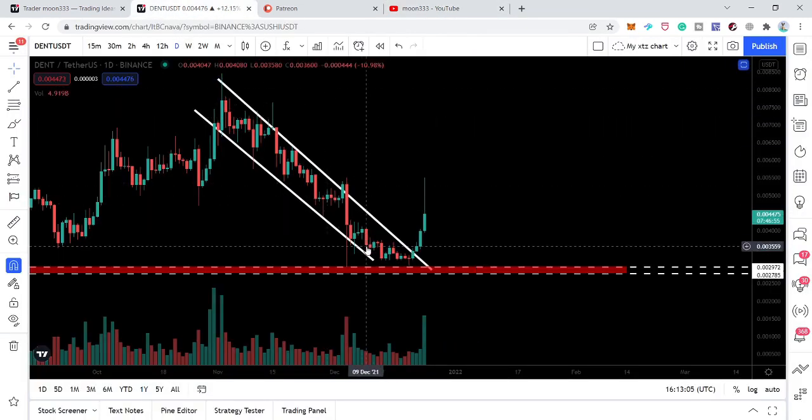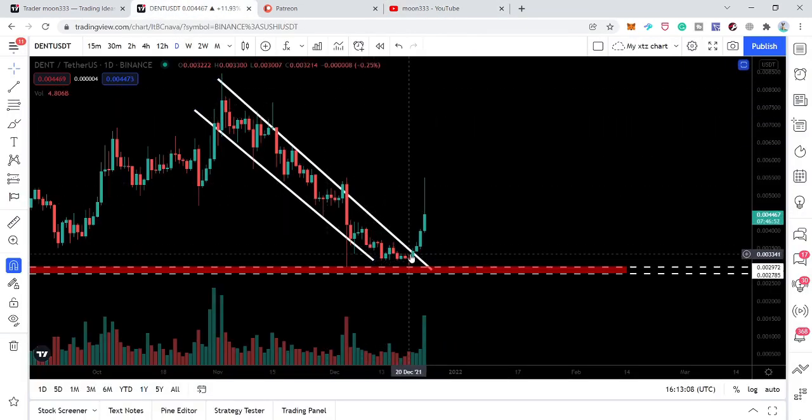Right now we can see that the price line has finally broken out the resistance of this down channel.